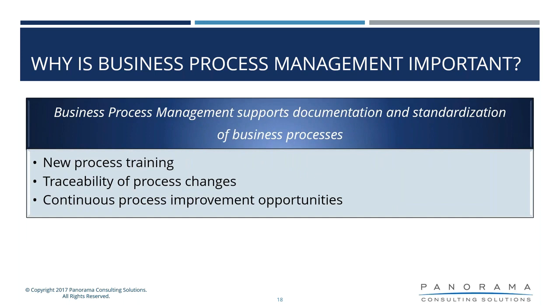So to summarize, why is business process management important? Once you've documented not only your current state but also your future state business design in terms of processes, you can use that documentation to create training aids and also traceability of process changes. I mean, we always recommend once you've spent the time to document your future state business design and you have alignment around that, you'll want some governance in place, a center of excellence, if you will, so that now you have this wonderful business design.